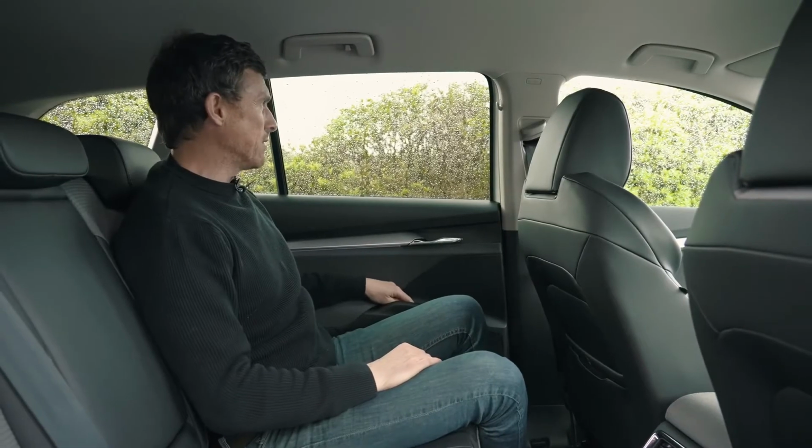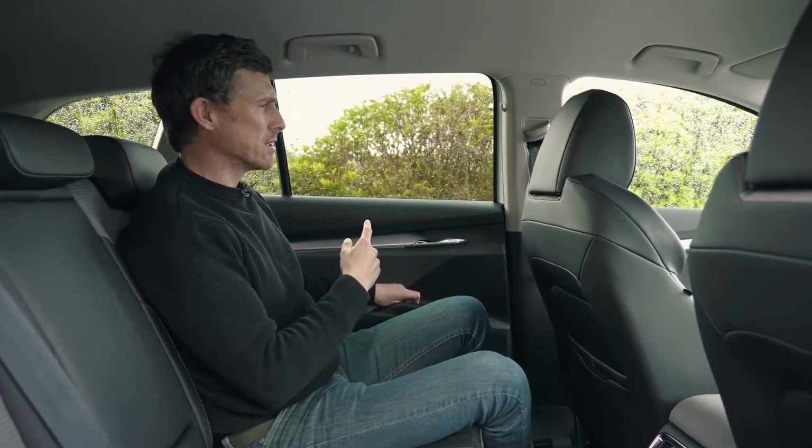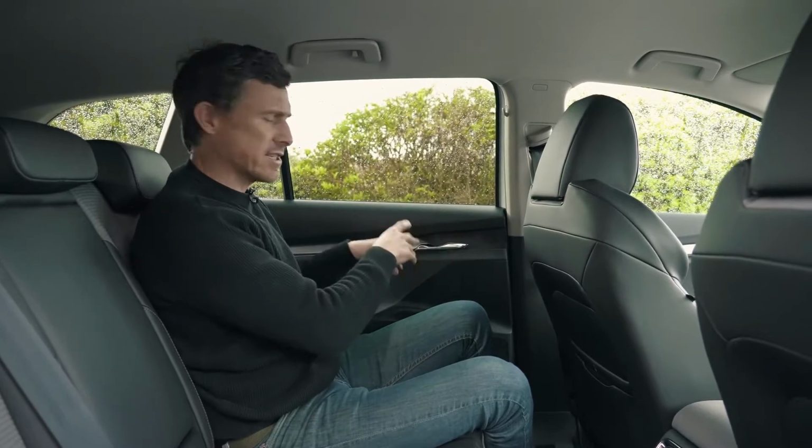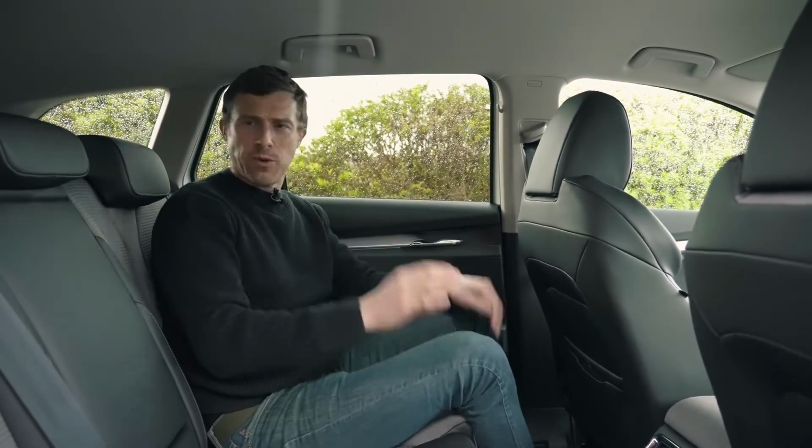One thing I can't complain about though is this, look, the rear windows, they go all the way down and they go up and down quite quickly. They make quite a noise. Obviously not so much sound insulation in the doors, or you've got cheap motors, but hey, it's a Skoda. They've got to cut costs somewhere, haven't they?